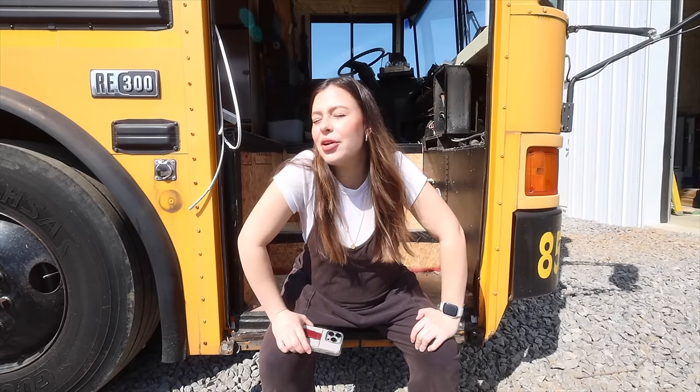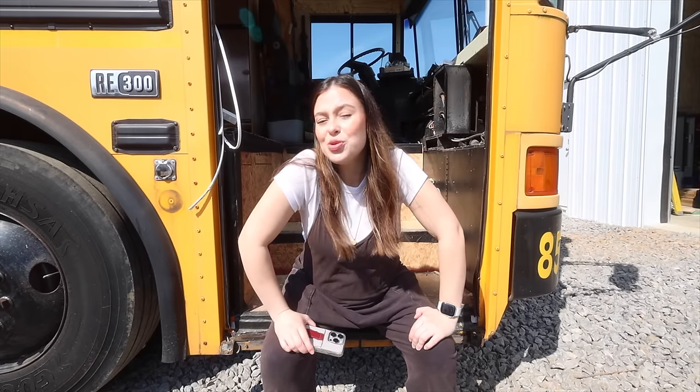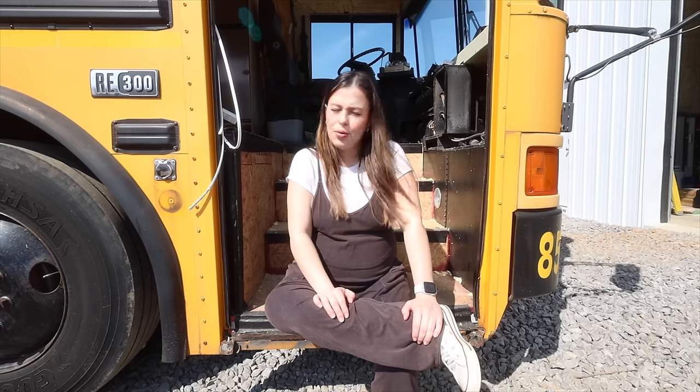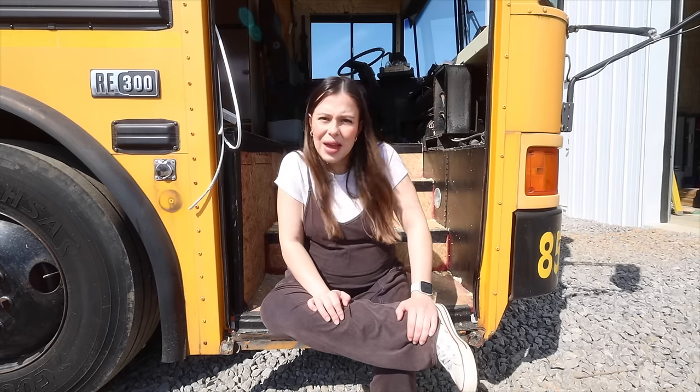Right. 56 degrees and it feels like 70 degrees outside with the sun, which means another beautiful day to get cabinets done. After seeing some of the cabinets and some of the changes we have done in the bus, I don't hate the bus as much as I did a couple of weeks ago. So I'm excited to see the progress. Hopefully today we'll have most of the cabinets done. But let's get to cutting, gluing, screwing, and putting together some cabinets.